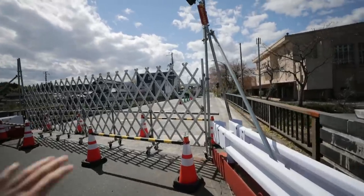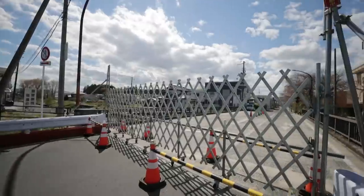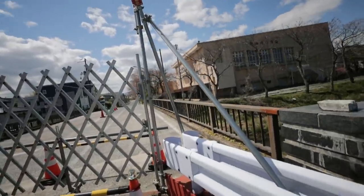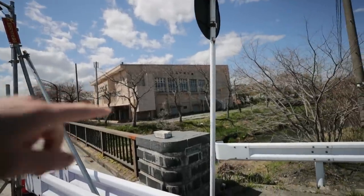We've come to our first roadblock. This whole street is blocked off. You actually can't go through here because of the radiation, at least with a car. You can walk though, so we're gonna try and walk. I think this is a school we're gonna try and go into. Due to the high amounts of radiation, that's why it's blocked off. I've never seen that before.